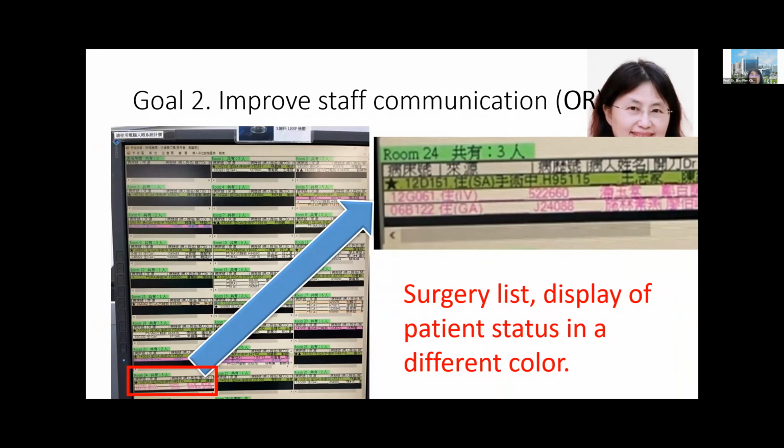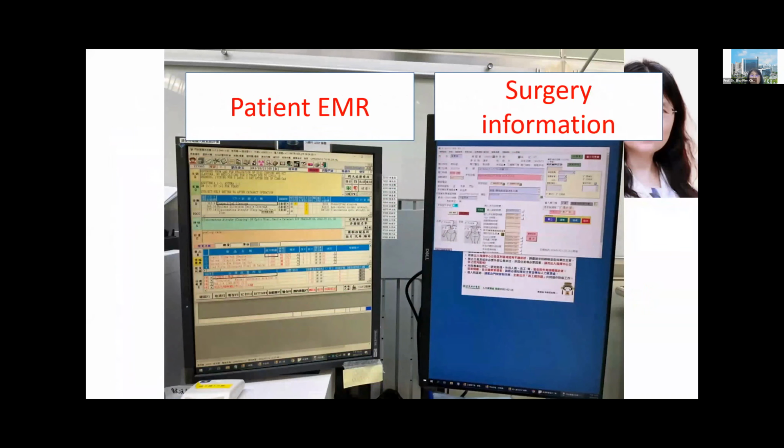To improve staff communication in the OR, the surgery list displays the patient status, including arrival, entry into the OR, preparation in progress, and end of surgery. The information is also displayed in different colors on the screen throughout the operation areas. Next. The double screen in the operation room facilitates confirming patient surgery information, including patient's name and the site of the operation.